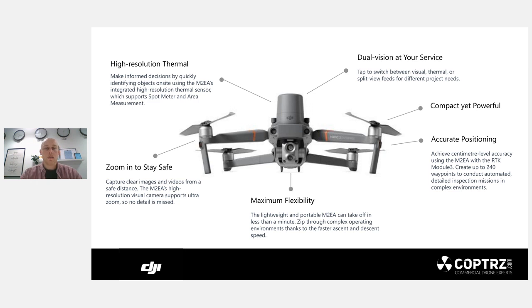Now, just before we move on, I will say on the weather constraints bit, it hasn't been IP rated, but it can do 10 meters per second wind speed. In the grand scheme of things, it's not that impressive. And as this is an educational webinar, I don't want to just push this drone and give you benefit after benefit after benefit, because at the end of the day, I'd be doing you a disservice if I didn't tell you about the major constraints.